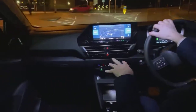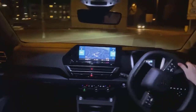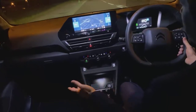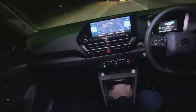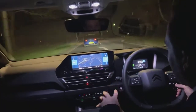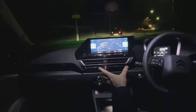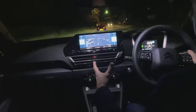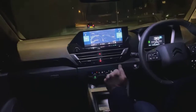So we've got three user functions, or drive modes, on this car. You've got sport mode, eco, and normal mode. We're currently in normal mode at the moment, but if you put your foot down, it's absolutely rapid on acceleration. But if you carry on doing that all the time, I guess you're going to drain your range massively. The estimated range on the new C4 is 217 miles on a full charge. If you drive in eco mode in great conditions, you're probably going to get around that. But if you've got a heavy right foot like myself, you're probably not going to get anywhere near 217 miles.